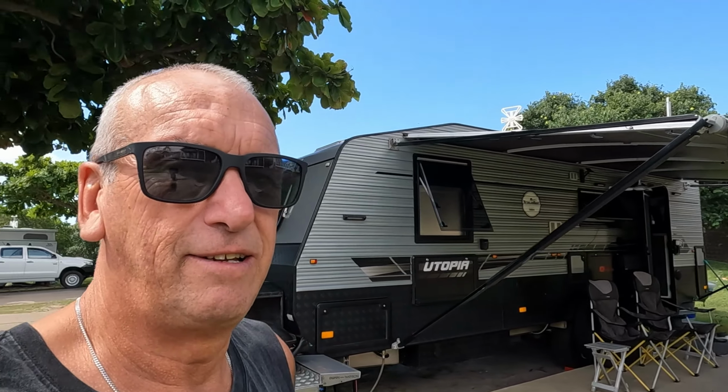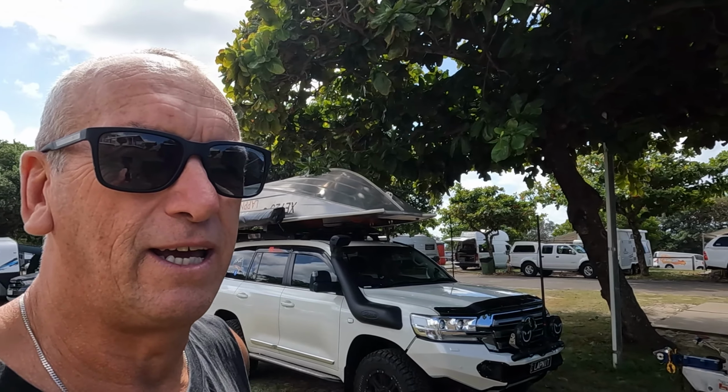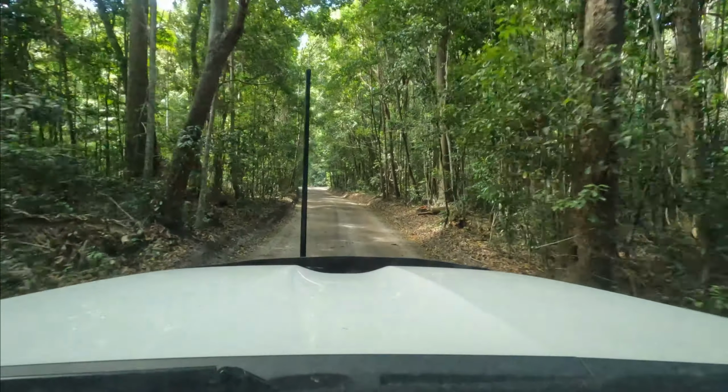It's $52 a night. All the amenities were really clean and tidy. Can't complain about those. Yeah, and the town itself has got IGA and a few other things, so there's everything you need here. It's not isolated, and we're not far from the beach to have a bit of a walk over there every morning. So there you go.